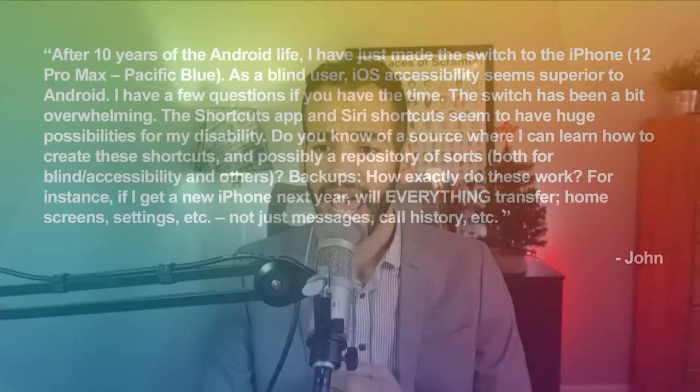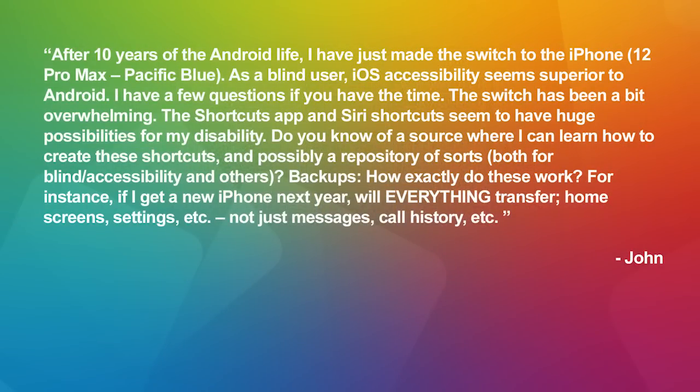Now this next one, Leo, I think this is super cool. John writes in and says, after 10 years of the Android life, I have just made the switch to the iPhone. I got the 12 Pro Max in Pacific Blue, just like us. As a blind user, iOS accessibility seems superior to Android.